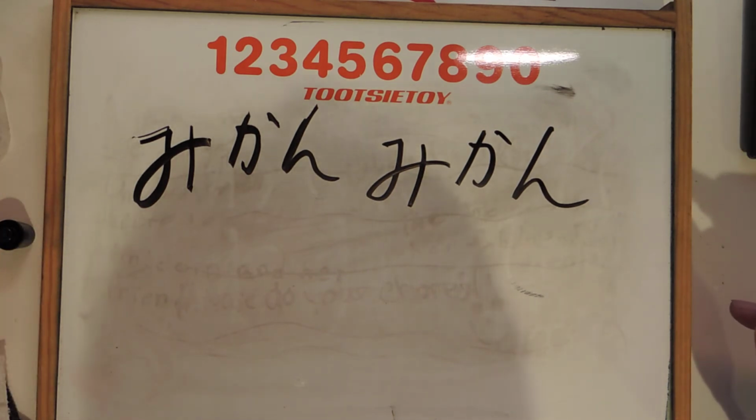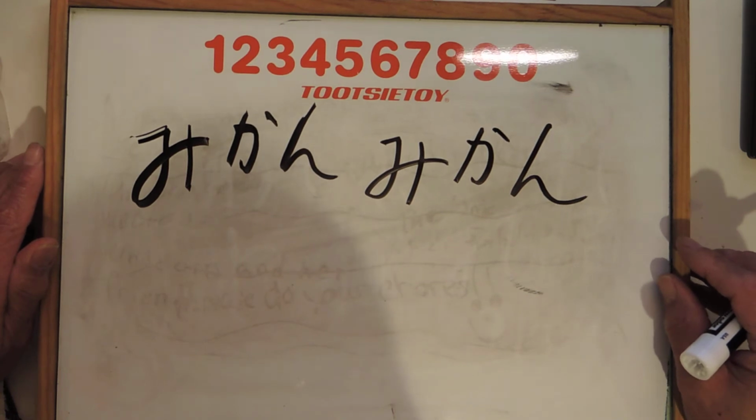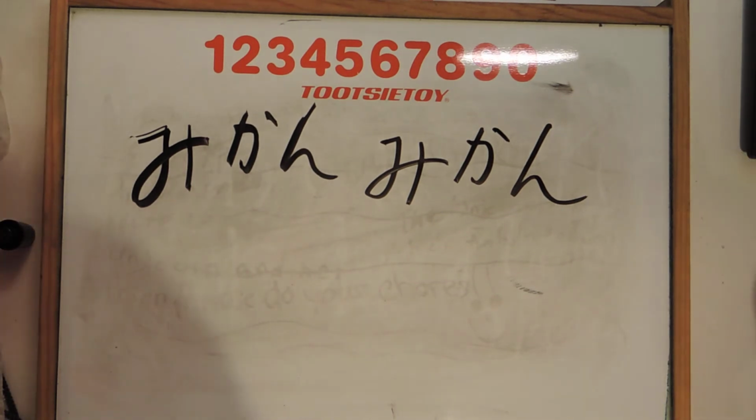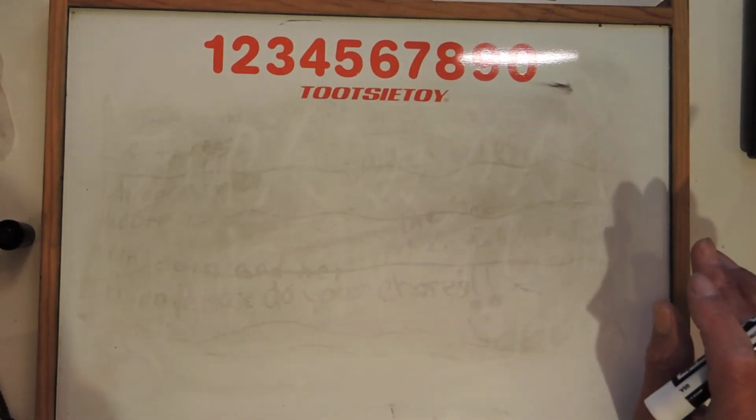Transcribe the following Romaji words into hiragana and write once. Also just, okay, and translate. Watashi no namae wa? How about Mike? Watashi no namae wa Mike desu.